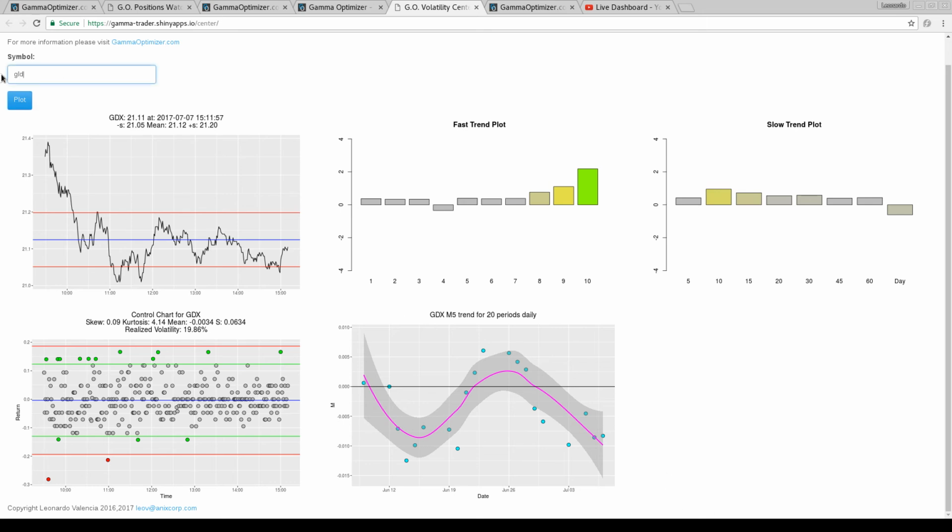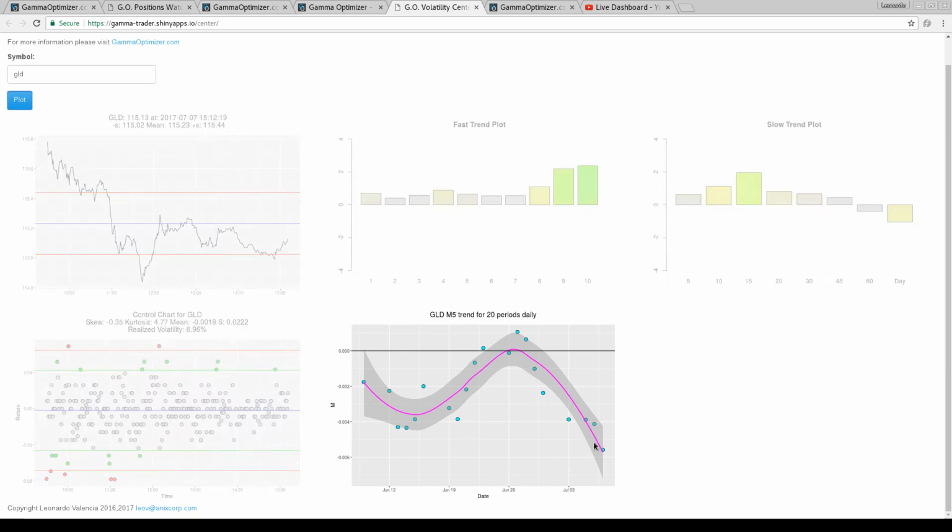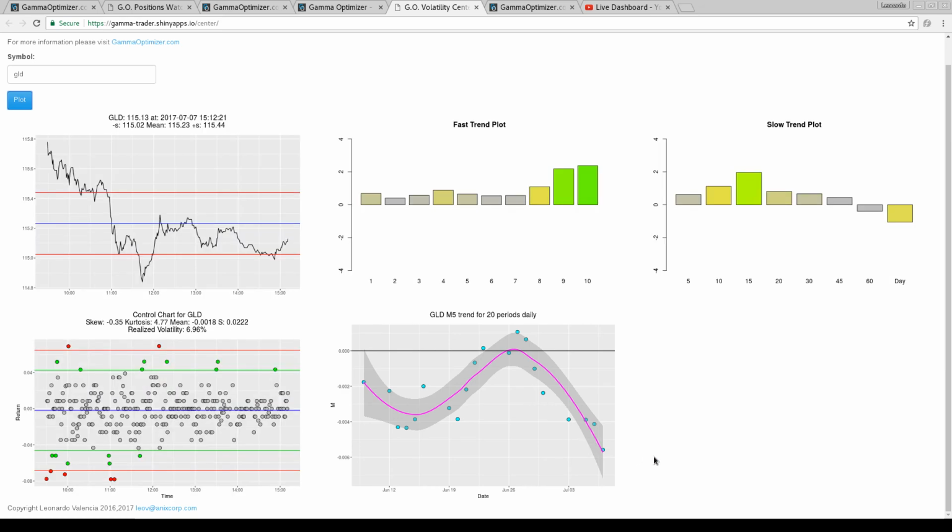Gold doesn't look that good either. But I mean, if your horizon is really long term, you could do interesting things there. Bullish bets, if your horizon is really far away, you can get them really cheap because no one is really pricing upside for this.